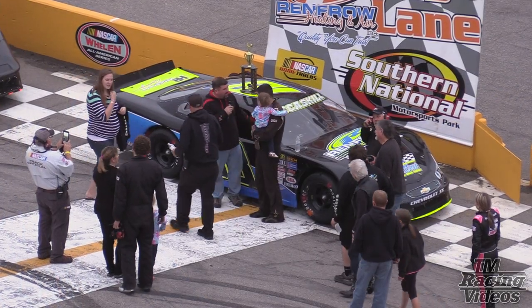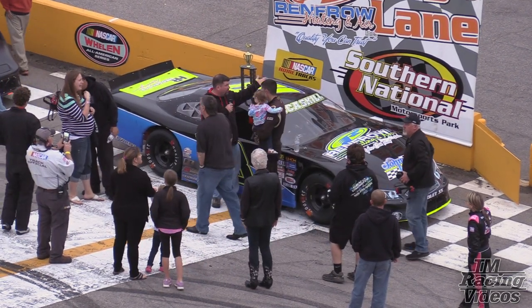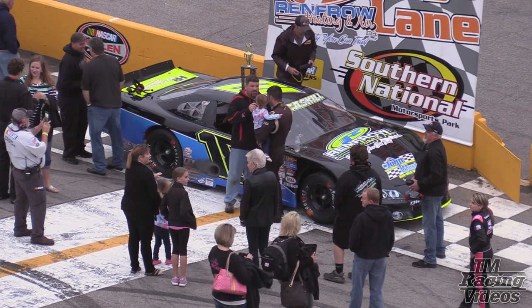Talk to us about the car, man. How about that last one? Melvin Langley spun out and brought out a caution on lap 49, and here this year we're calling caution. So that was a great finish to a race. Green-white checkered. We made you wheel a little bit. Chris Chapman really stepped it up there as well.